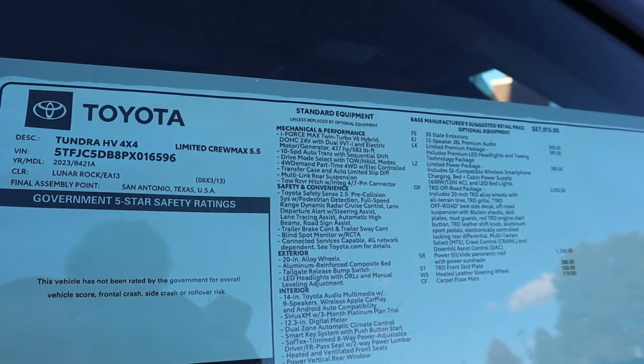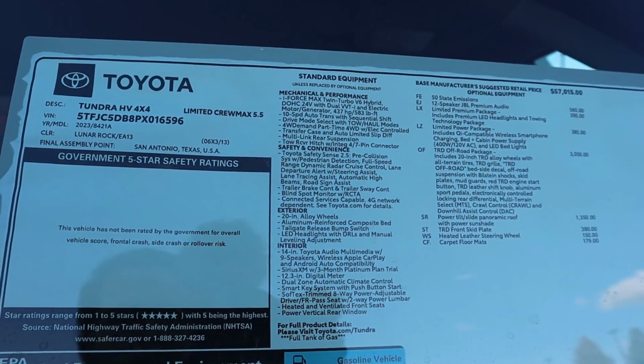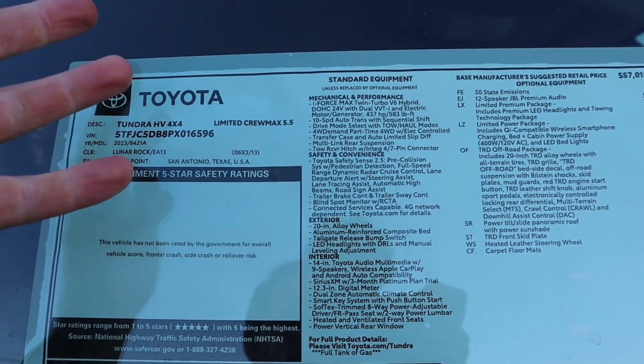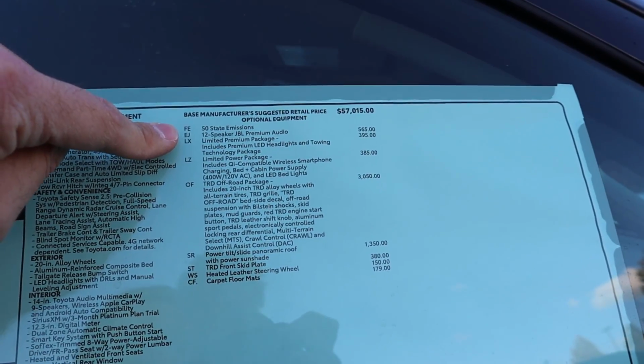So here's our window sticker for this Limited with the TRD Off-Road package. You guys can see all of the standard equipment on this. And like I said, even though it says that the engine is in the standard equipment section, it's an option on the Limited. But anyways, we have quite a few options on this truck.